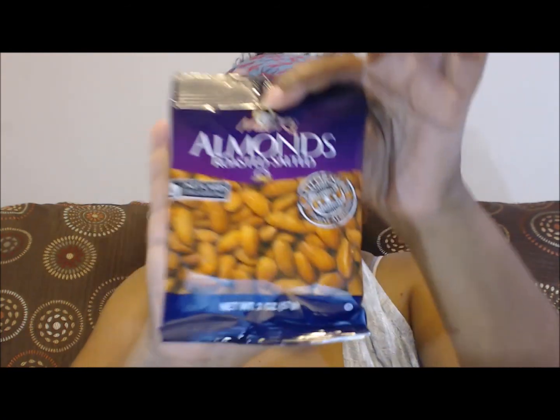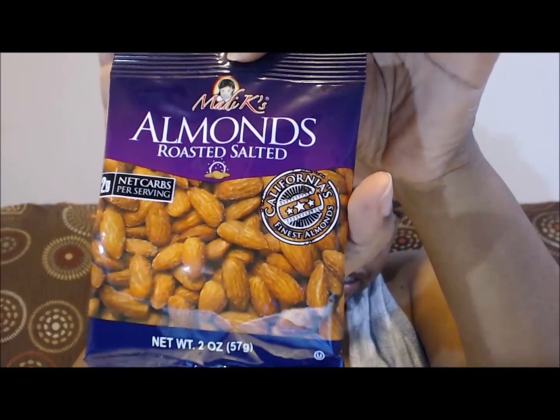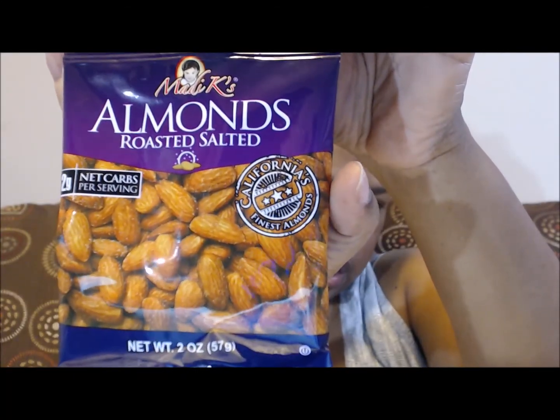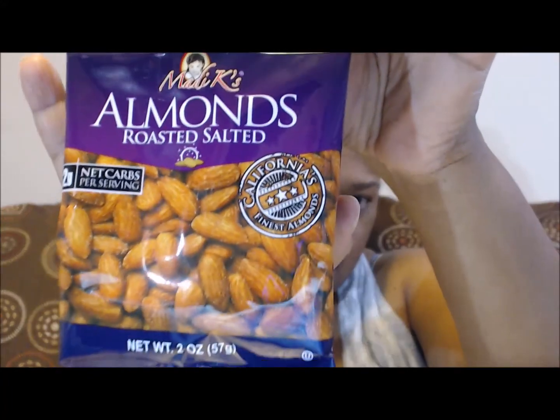Okay, we're gonna do food items and then stationery craft stuff real quick, okay guys? This is the only food item I got, which is Maddie K's almonds, roasted salted. I don't know, that's a weird way to say it. Anyway, these are California finest, and I really don't eat a lot out of Dollar Tree, and if I do, I make sure that it's made in the USA. I don't eat anything from China. I think I've said that before because I just can't be sure what's going on with that.